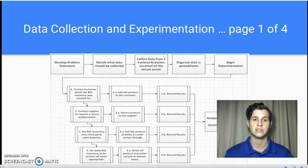Operating at a loss can often affect the margin, which affects the paychecks of the outside salespeople and managers. If the customer does not need this inventory, then the Fastenal employee will contact the supplier from which that material was purchased and request a return authorization. If they can return it, they do.